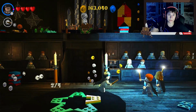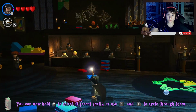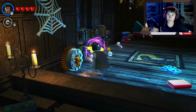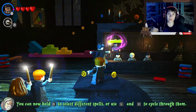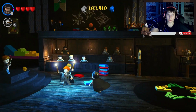Oh yes! I like these. I like finding these. Okay, Lumos. Dude, we're walking so slow when we are on Lumos. Oh, we need a goblin for that thing. Where are the others? Oh, there are two more up there. Two more candle spines? Spine candles, whatever you want to call it.